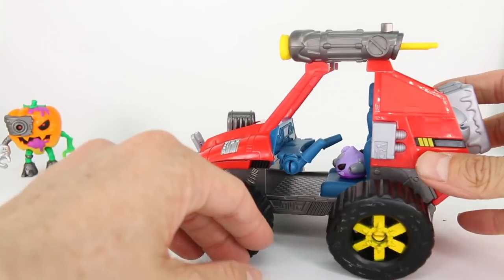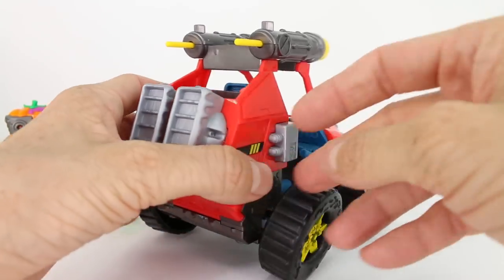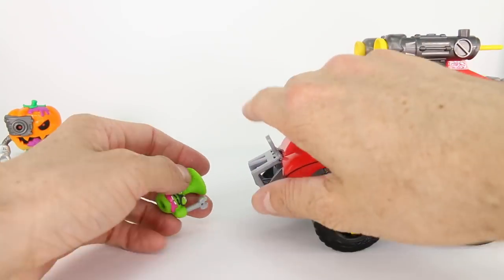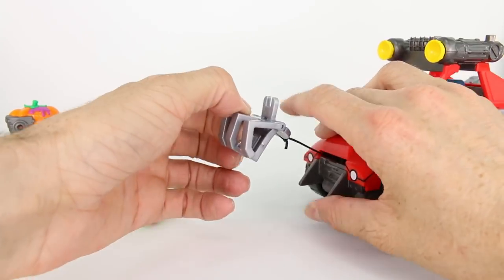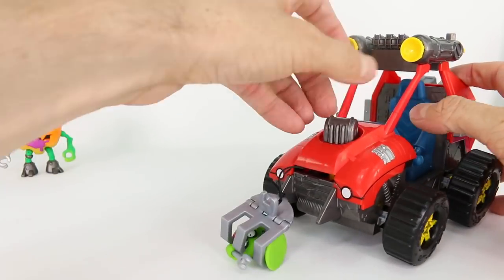Also, some really cool things about this assault vehicle is that the handlebars do articulate up and down like so. And then on this side as well. So for fun, why don't we go ahead? Well, first of all, let's put Horrible Horn in the winch. And we're gonna put him in there like that. There he goes, help me, I'm trapped. And then we're gonna wind it up.